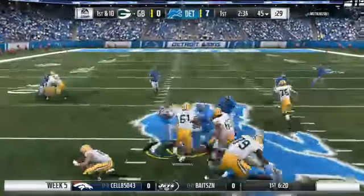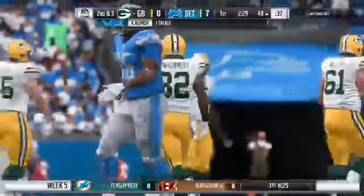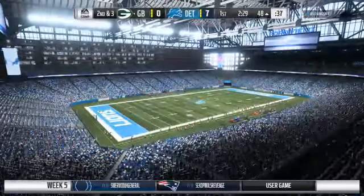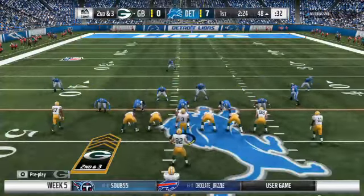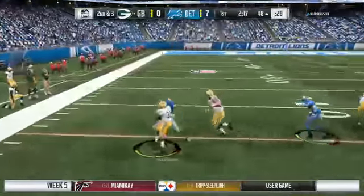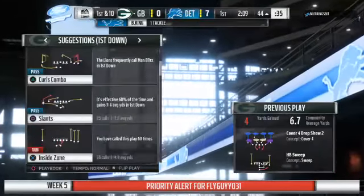The first carry here for Ty Montgomery. And he's going to get it across the midfield stripe into Lion territory. A solid run on 1st down. Gain of 7 leaves him with a 2nd and 3. On 2nd down, Montgomery. And he'll be taken down at the 44-yard line. But just 4 yards on the pickup, but that's good enough to extend the drive.